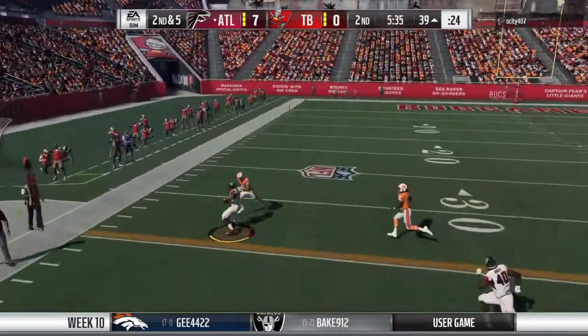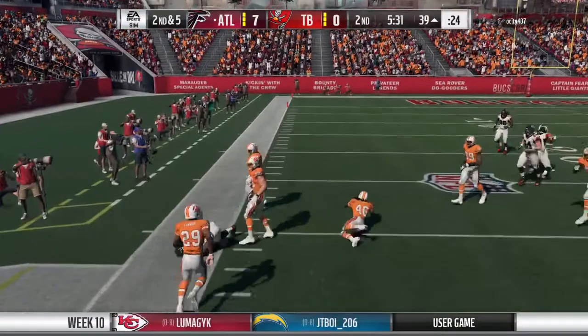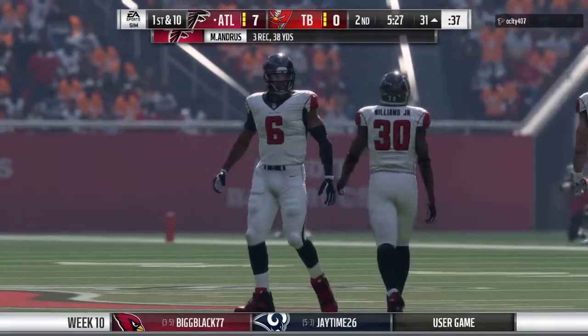Dobbs now on 2nd down. Firing quickly here, and that's complete. And he is hit pretty hard from the side as he's knocked down. It's a 9-yard gain, and it keeps the drive moving.